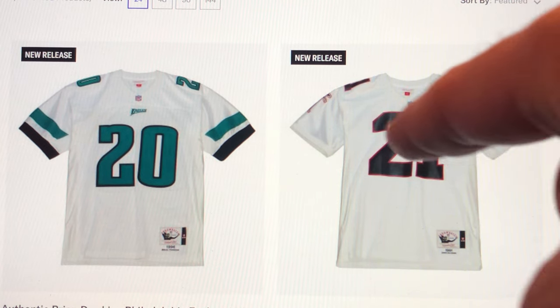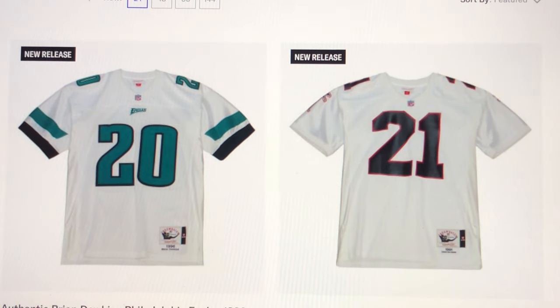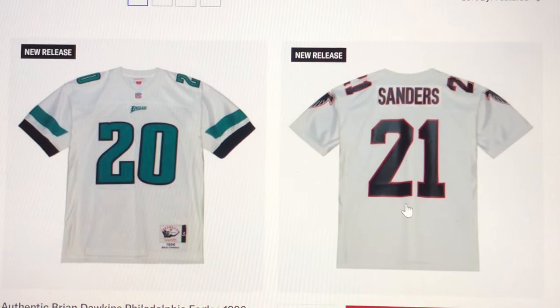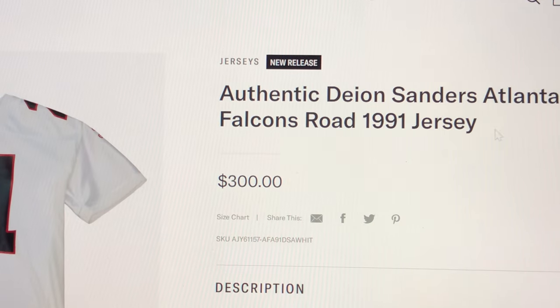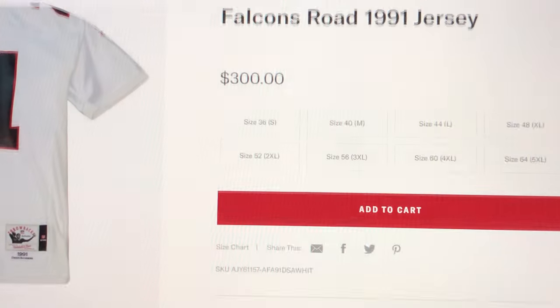And oh, you can see the shine on those numbers. Ooh, the pressed on numbers though. We got that rook, that, not rookie. I'm sorry. I'm thinking rookie because of the B-Dawg. But we got that primetime Deion Sanders road authentic Falcons. Ooh. Now, let me say this.